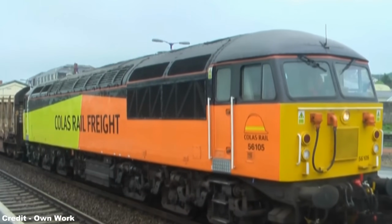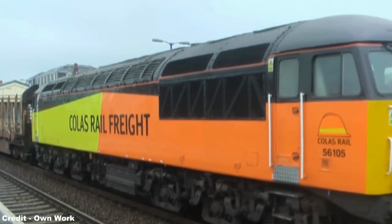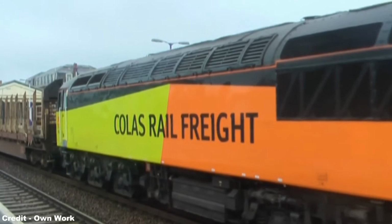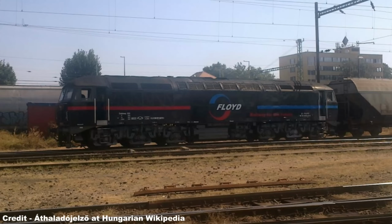4 more examples were later bought from the scrapman by Collis Rail, which put them to work on various ad hoc and long-term contract freight services, including oil tankers, log trains and engineers' workings for Network Rail, while Europhoenix eventually exported its 2 locomotives to Hungary, along with formerly preserved 56101.